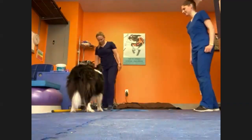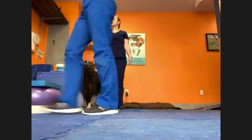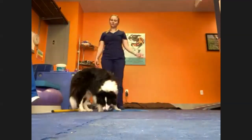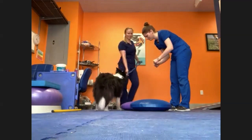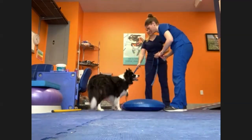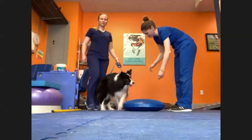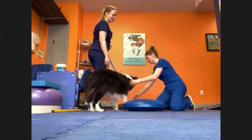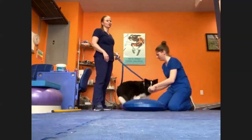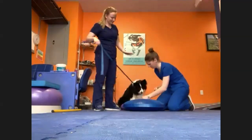So the last one that we'll go over right now is planks. It's similar to if you're to do a plank, basically on your hands and knees. So you're gonna have their front limbs and their hind limbs on a surface. We're using 2 balance discs, but you can use 2 equal discs or equal heights at home. So if you have boxes or balance discs, that's great, but anything that's of equal height.